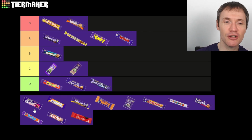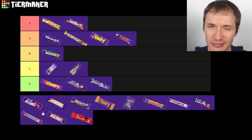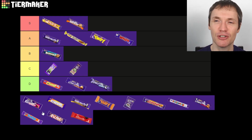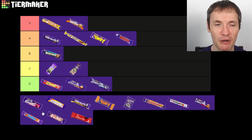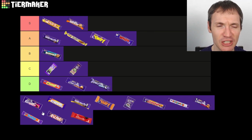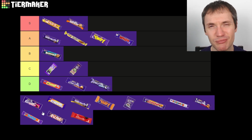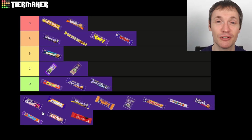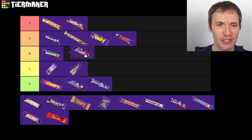But yes, this one is not bad. Yeah, it's not bad. It's not quite as exciting as you'd think, really, even though it's got more exciting things in it than all the others. Like it's got marshmallow pieces, jelly, popping candy. It's just something that's not quite as interesting. It's a bit more of a gimmick than actually something that works. It's a bit of a shame. So I think for me, I think it's a B out of 5.